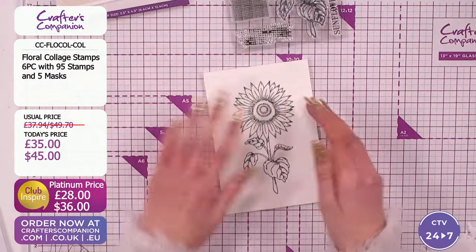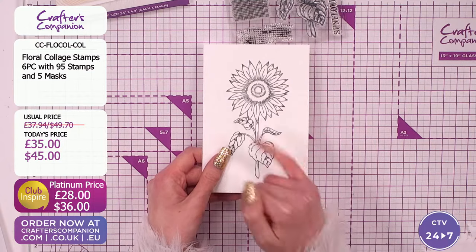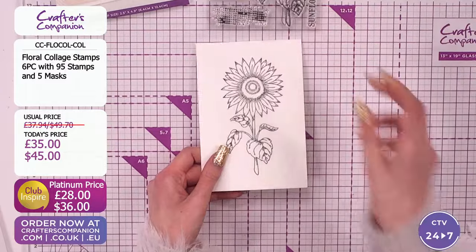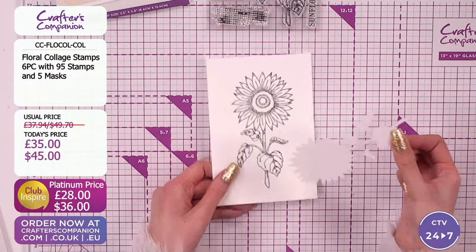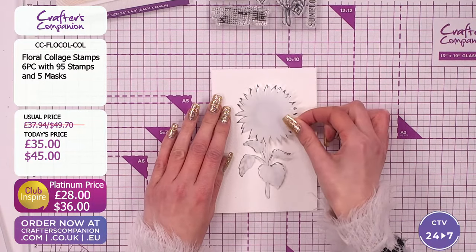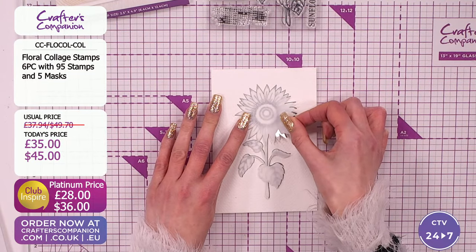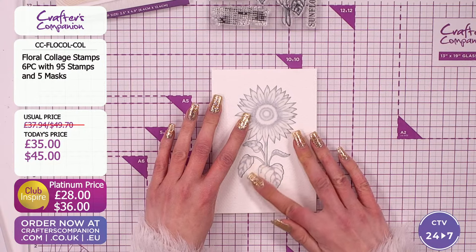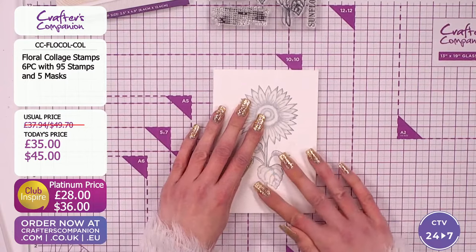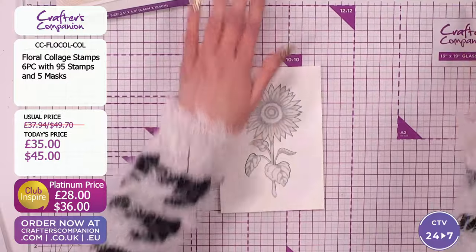What we've done to start with is take a piece of our watercolour card and one of our waterproofing pads, that one being our noir black. We've just stamped that gorgeous sunflower into the centre there. Then I've taken that mask. I love the fact that you get this included, so you don't have to create your own mask, it makes it so much easier. We've sprayed the reverse using our stick and spray, our repositionable adhesive, ideal for holding this in position over our stamped image. I'm just going to line that up with the stamp line and press it into position. That's going to mask off that beautiful sunflower.